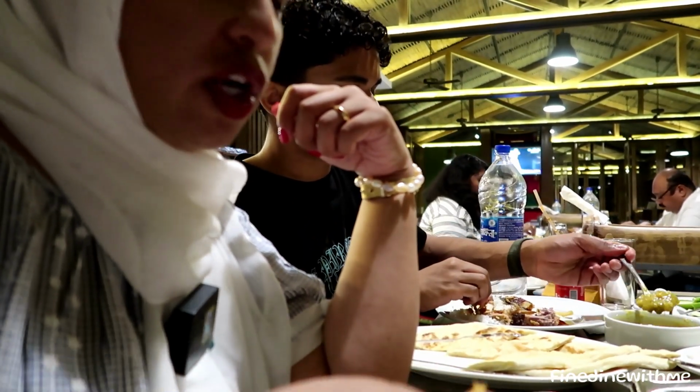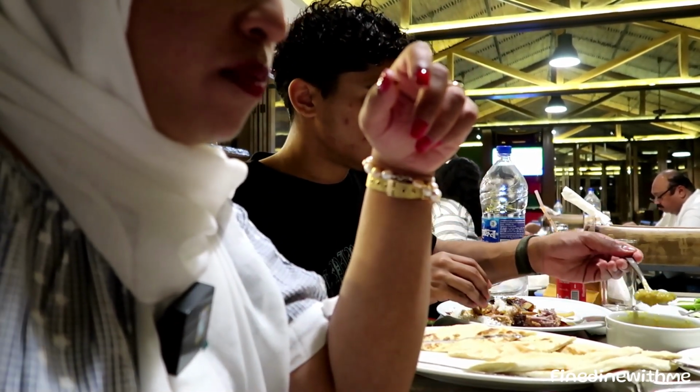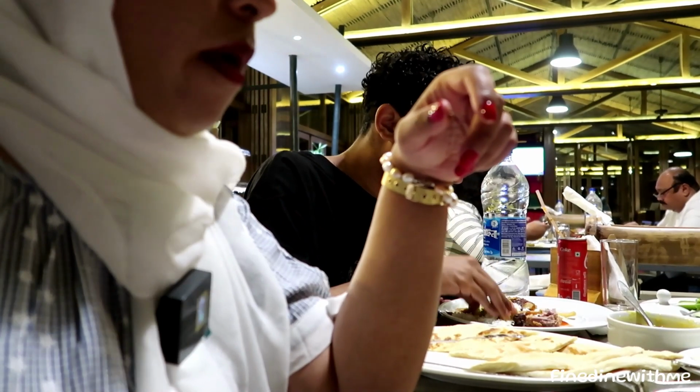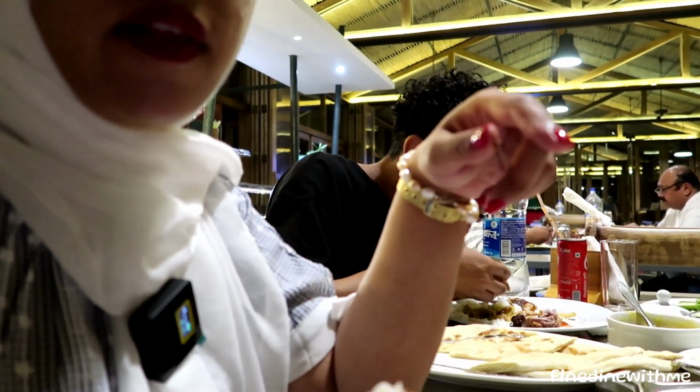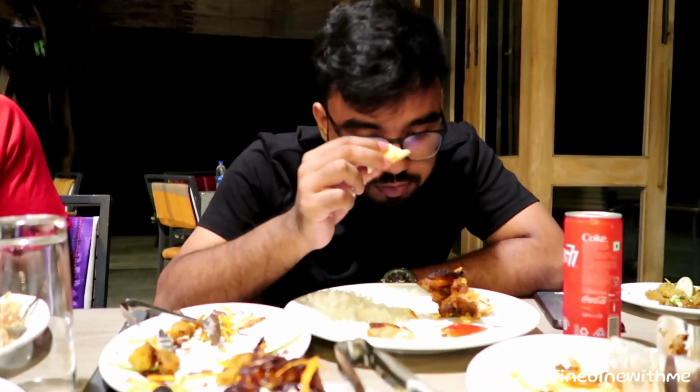The grilled fish is amazing. It has this sweet, brushed sweet barbecue on top. The fried chicken is very, very good. Chisti, what do you think? Chicken barbecue time.